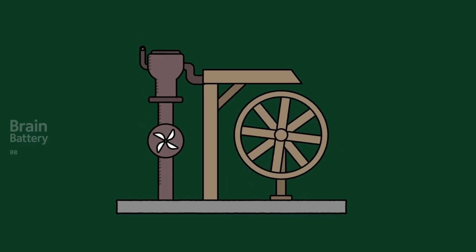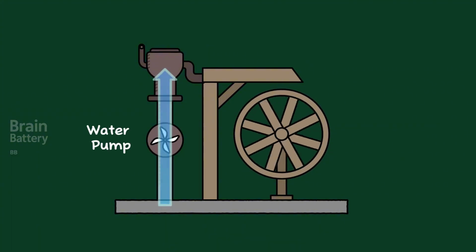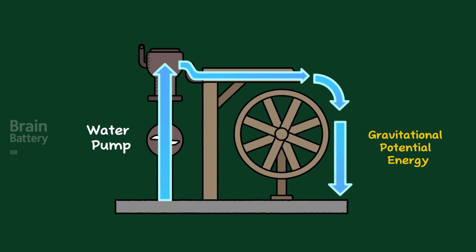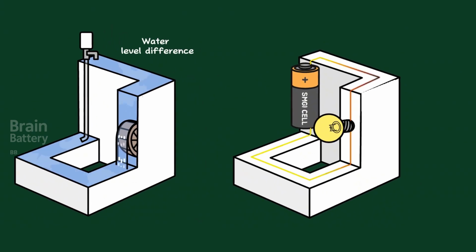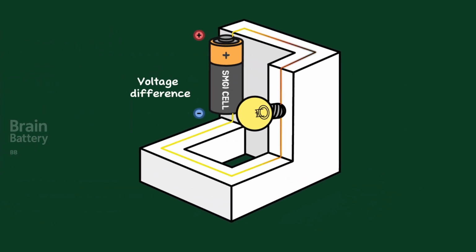To help wrap your head around this, let's use a water wheel analogy. Imagine using a pump to lift water up high. Then, that water's gravitational potential energy is used to spin a water wheel as it falls. It's the same deal with electricity. For current to flow, there has to be a potential difference between the positive and negative terminals. This difference, which makes the current flow, is voltage.